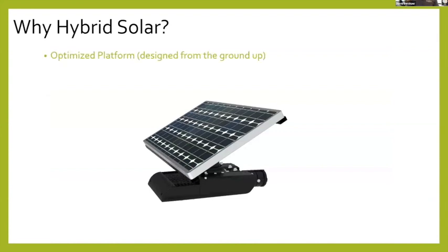We optimized the platform that this hybrid solar area light is built on. We didn't just take off-the-shelf tooling from a solar panel or a fixture and mash it together. We really thought about what we can do so that we have plenty of space and flexibility for the current design. If we want to make improvements to the design or pack more technology in it, I'll talk at the end of this presentation about some of the things we may introduce, additional technology or additional lumen packages later on. But we really wanted a platform designed from the ground up, from scratch, for hybrid solar, purpose-built for this technology.